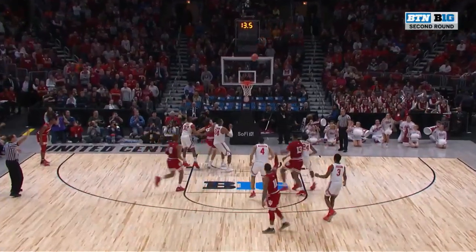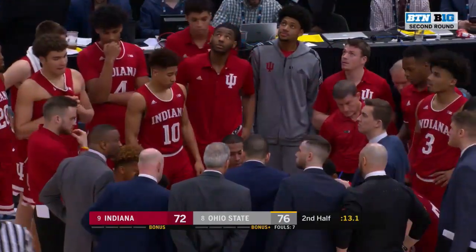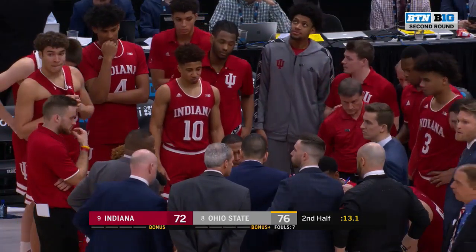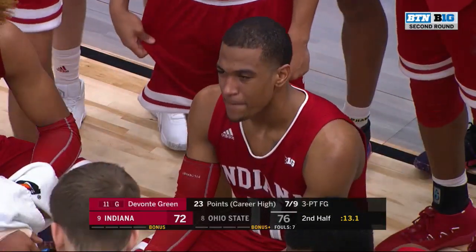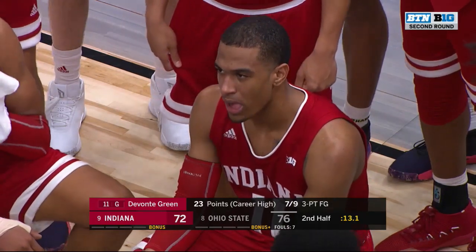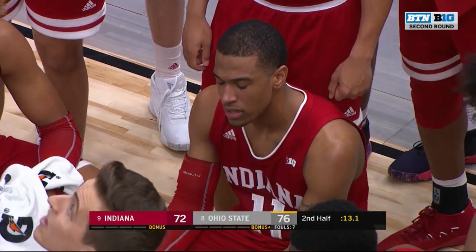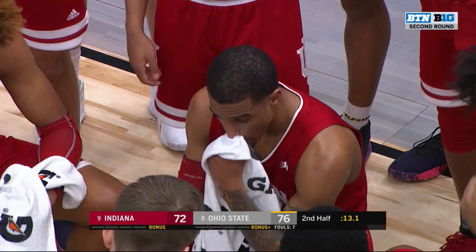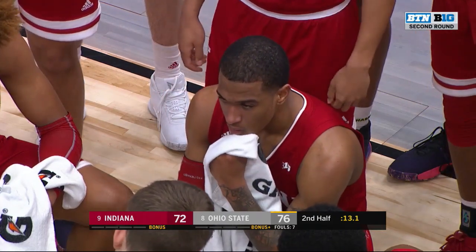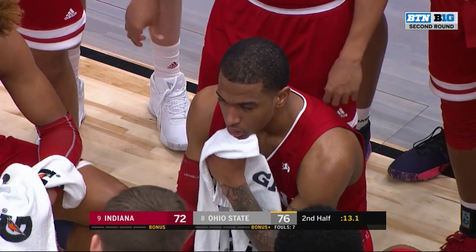Woo, 23 points. That was his seventh made three-pointer. He has had some costly turnovers, but there's no doubt about his scoring ability. 7 out of 9 from behind the arc has given Indiana at least a puncher's chance in this one, for a team that came into this game, Brian, last in the conference in three-point shooting percentage as a squad at 31%.